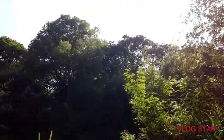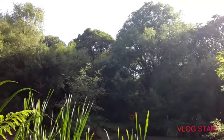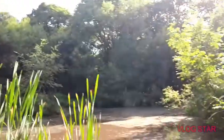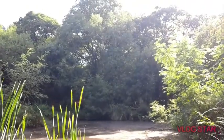Everything. What is in this? What is actually in this lake? This is unbelievable. What is it? Is it an eel or a pike or what? He lost a lot. That's unbelievable. What is in here?